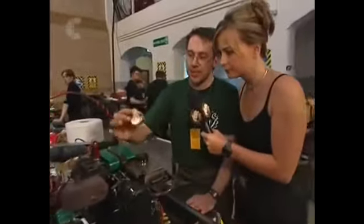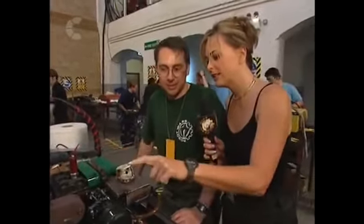How bad was that fire? It's nothing. It's just a little bit of plastic. That was it? That was it. That's the only thing that was on fire. What is this the lid to, though? The petrol tank.